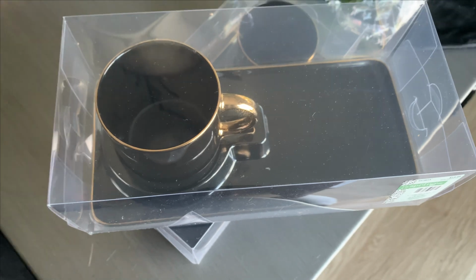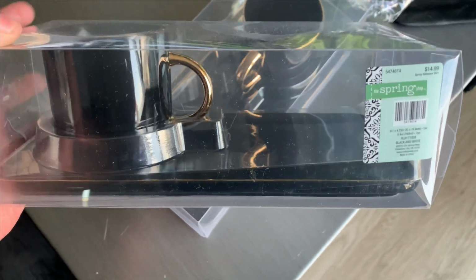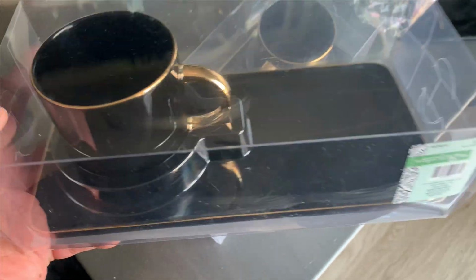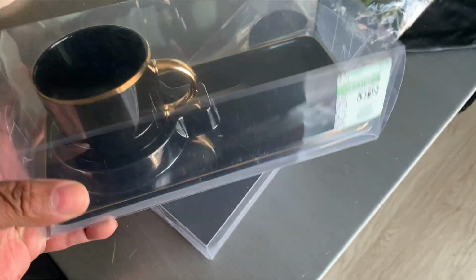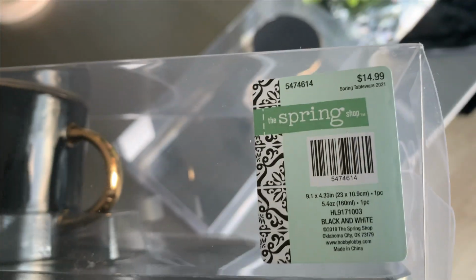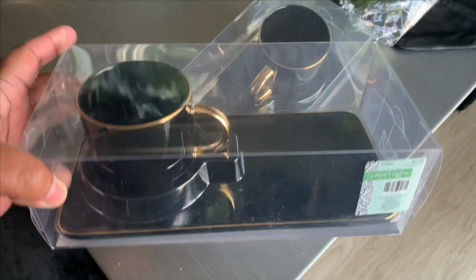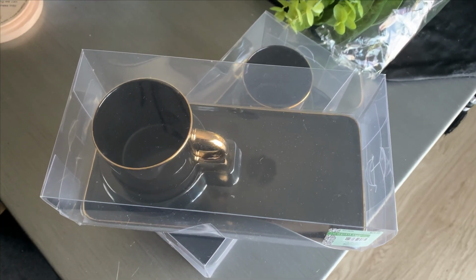Next up are these really nice, I guess you could call them dessert plates or snack plates. I found these at Hobby Lobby from their spring shop. They were on sale at 40% off. I thought they would be perfect if you wanted to have breakfast in bed. You just put them on a little tray and they would fit perfectly.